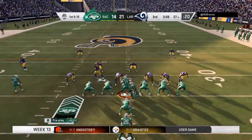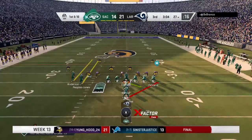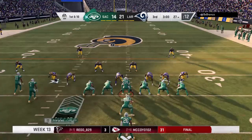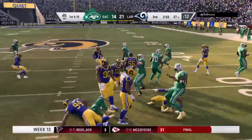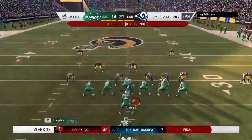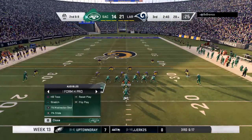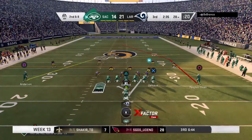On 1st down, it's Bell. Only a couple there as he'll be brought down about the 28. It's 2nd and 8 at the 28-yard line.